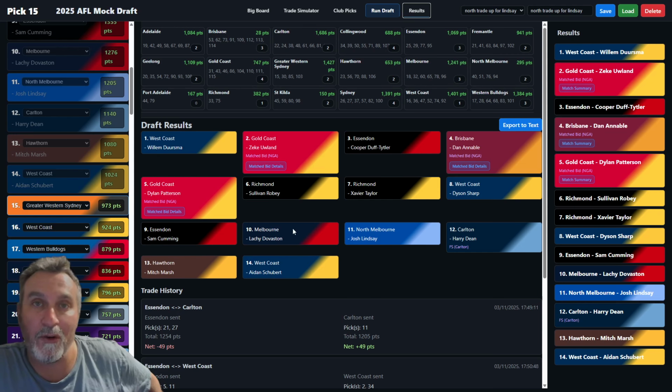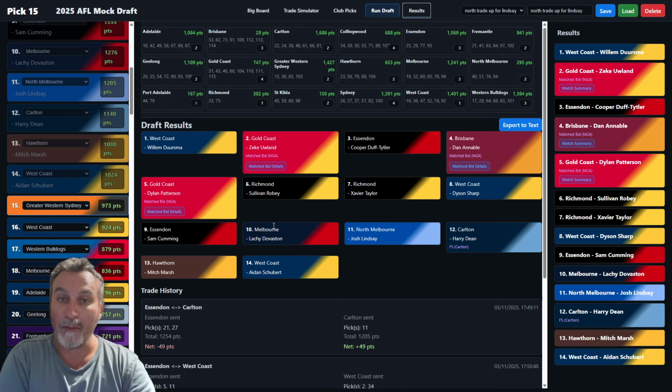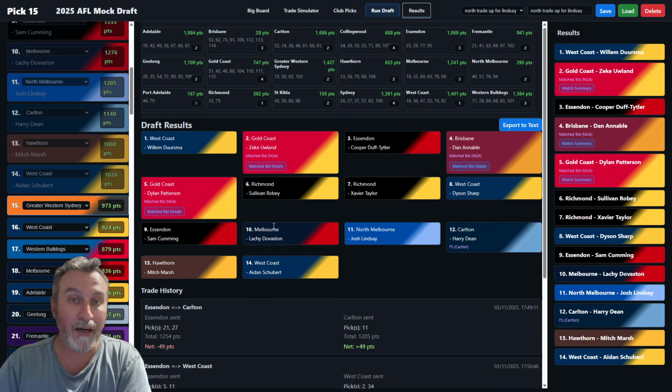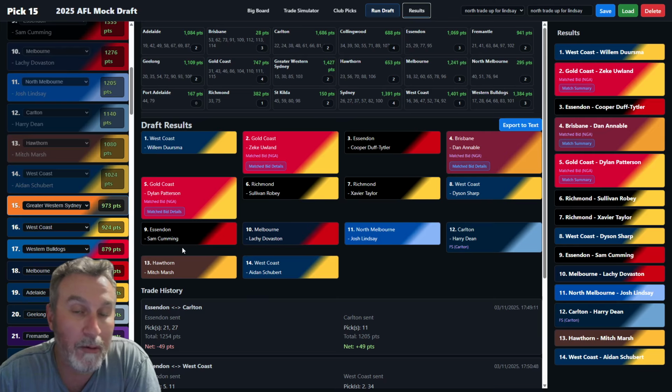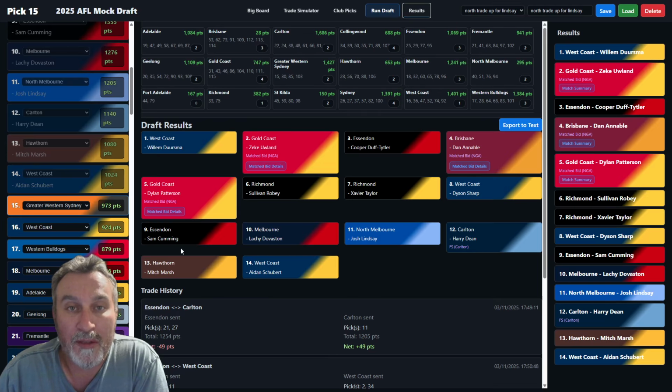The other curveball that was thrown out there was Lockie Doverston. That was Melbourne. I haven't seen that mocked too often. 3 or 4 of the chatters came up with Mitch Mast to Hawthorn. So we'll see if that comes to fruition.